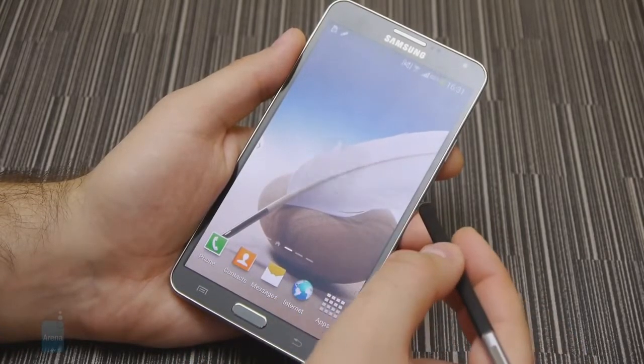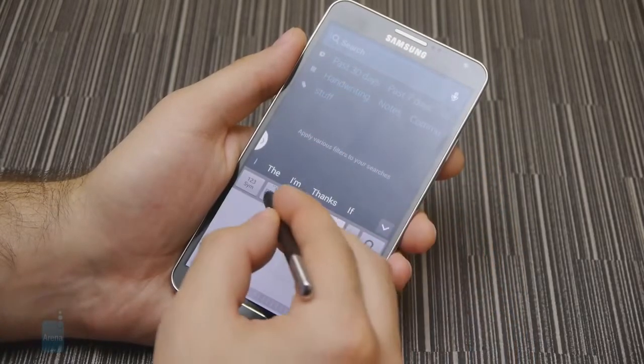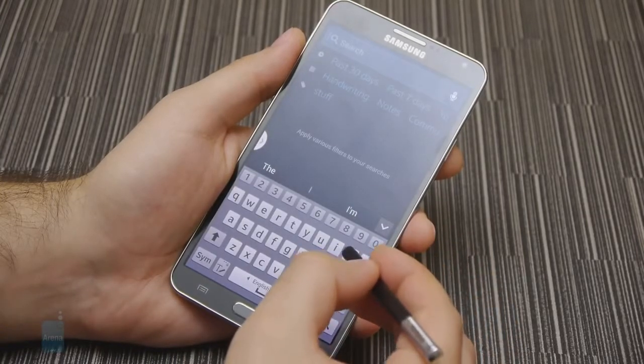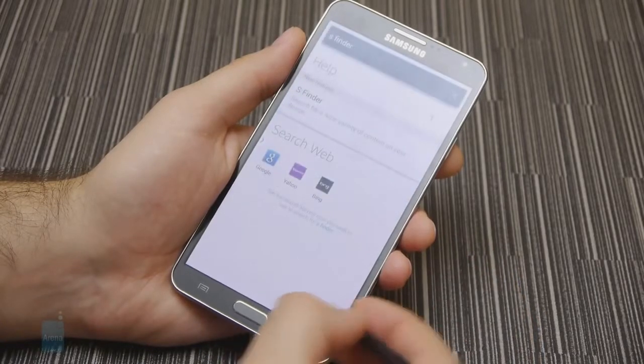S-Finder is, of course, used to find stuff. Name whatever you're looking for and the feature will search through the handwritten content saved on the phone and the Memo application. It lists search results through not only notes, but also in your music, gallery or video library.